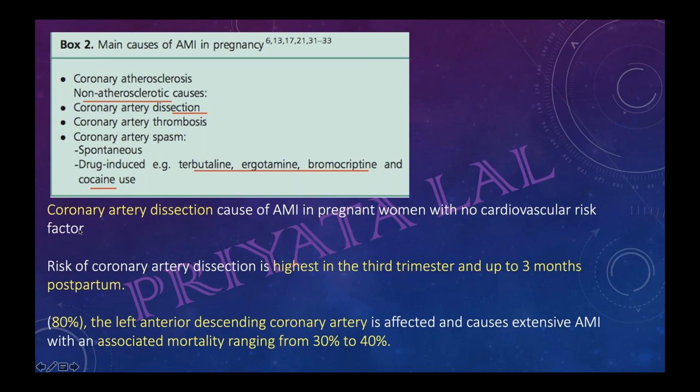MI can occur when there is no associated cardiovascular risk factor. So what could be the reason for MI in pregnant women? The answer will be coronary artery dissection. There is an SBA for this also. The risk of coronary artery dissection is in late third trimester or late pregnancy, up to 3 months postpartum. You will get a question from this line.